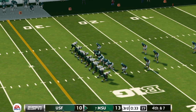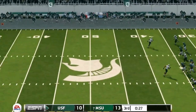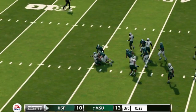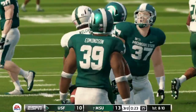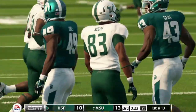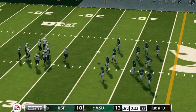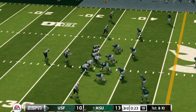Certainly, they don't have the return on here. Oh, excellent punt. Welch fields it at the 27. Oh, what a hit. There's still plenty of time to keep running their offense as usual here. I don't think they need to feel any anxiety about trailing.